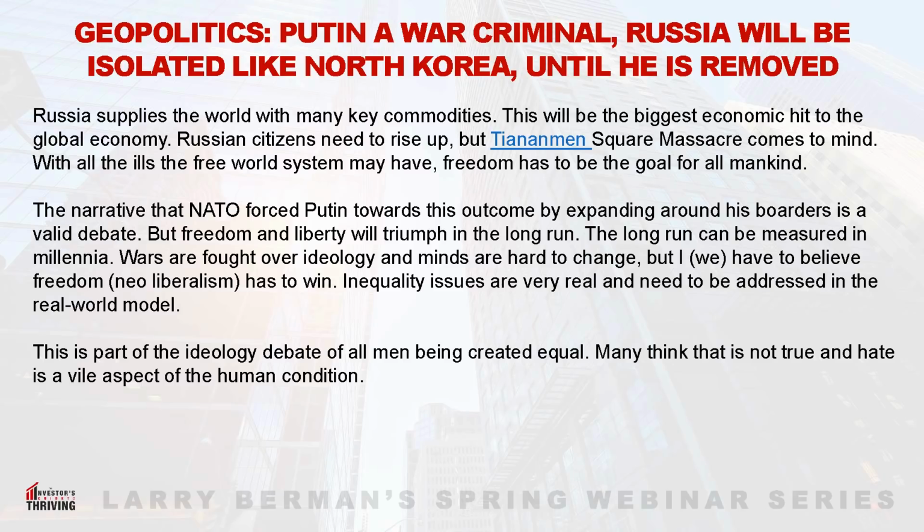And we talk about this. You know, wars are generally fought over ideology, and I think we have to believe in the freedom narrative, and neoliberalism has to win in the long run. But one of the things that the neoliberal model has created is a massive inequality. And that's where capital share of income is beginning to dwarf labor share of income. Basically, what that means in English is people with money, their incomes are going up, and people with labor skills, their incomes are not going up. And that, to me, is the bigger war here, that inequality being fixed. And to me, that's incredibly inflationary.